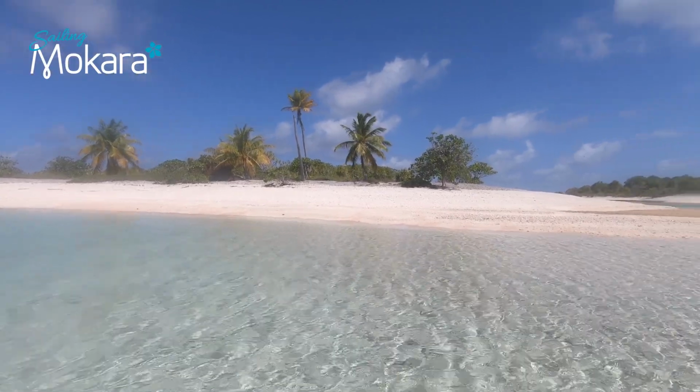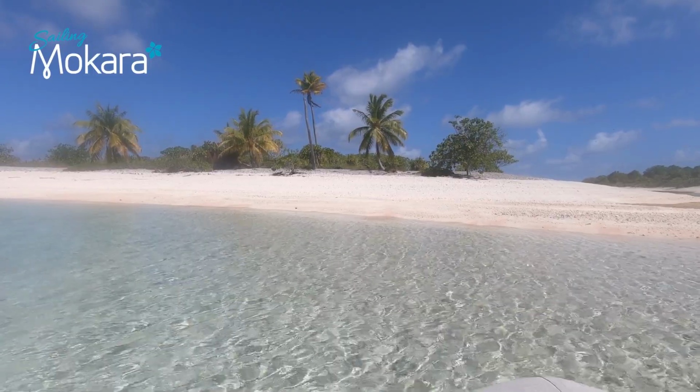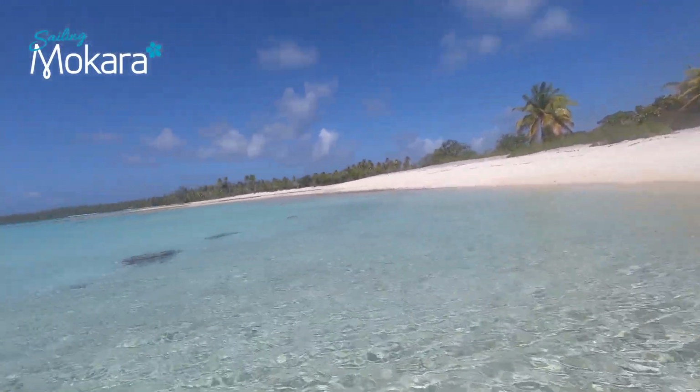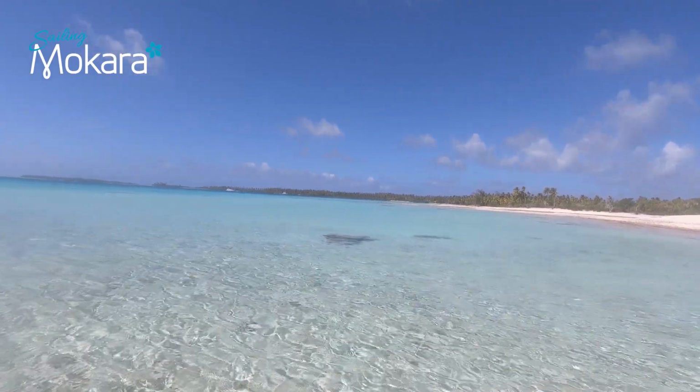We're in the south side of Toau. And we have just come, Makara is just in the distance on a mooring there. There's 5 moorings in this area. We found some turtle tracks. We think, yeah, it must be turtle tracks.